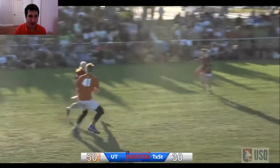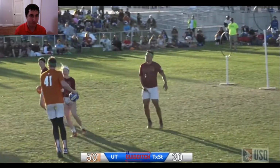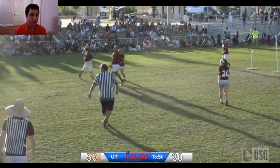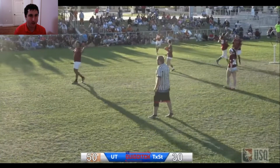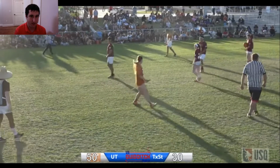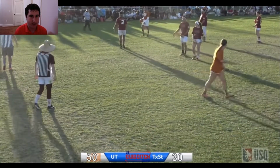Outlet pass, I like that. Okay, it's not there. Just pull it back. Just pull it back. Yeah, okay, perfect. That is really nicely done. You look to see if there's a fast break option. If there's not, you just throw it away, or throw it back, at least. They didn't even have bludger control, so yeah, really nicely done.